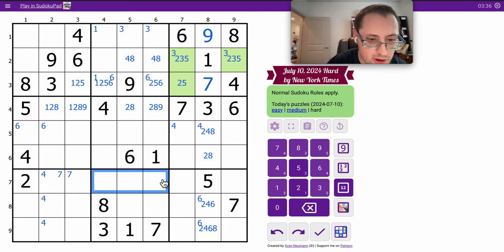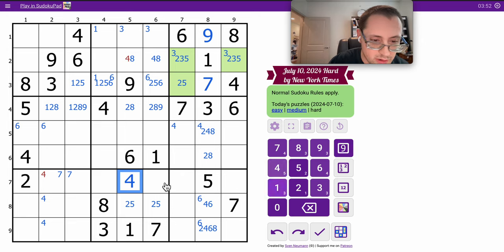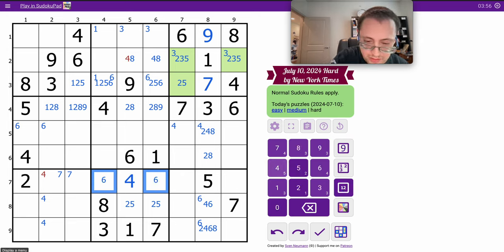Okay, neither 2 nor 5 can go in those cells in row 7, box 8. So 2 and 5 must go here. Therefore, that's a hidden pair. This cell isn't 2. These now form a triple. They are 4, 6, and 9, and 4 has to go here. The other two are 6 and 9.